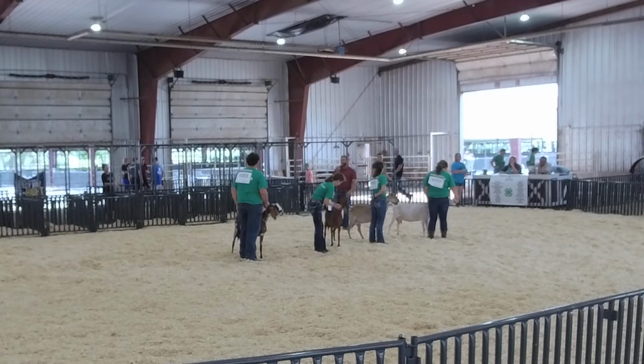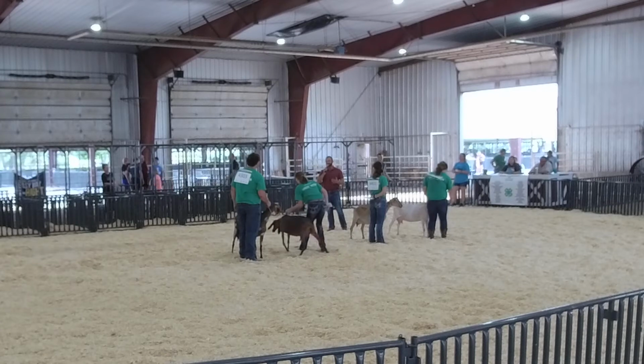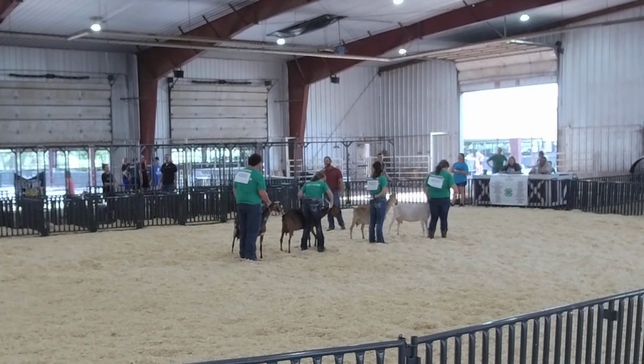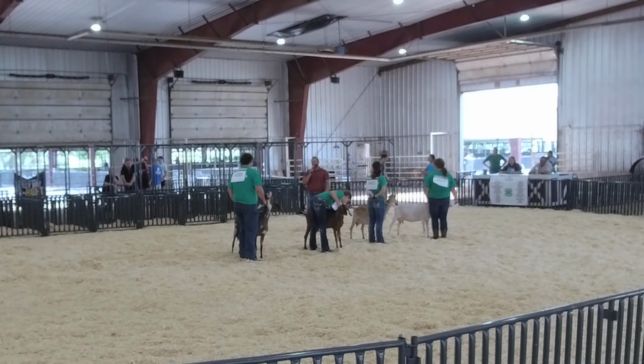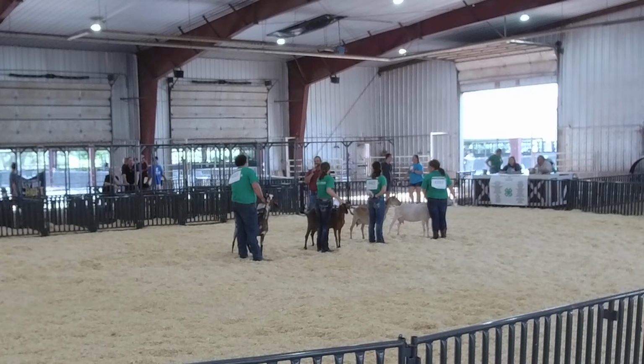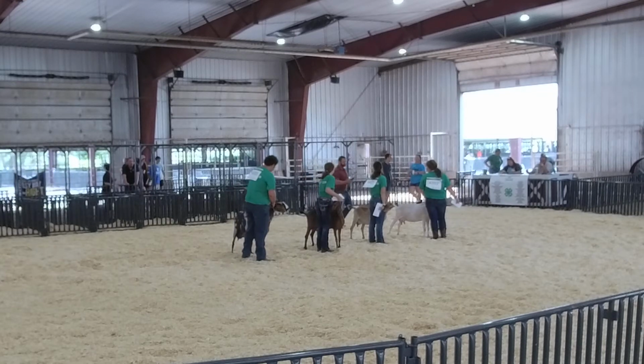Number four, I really like this doe from a structure and a body standpoint, but her udder would just like to bring a little more balance to it, strengthen up those attachments. She's also been milking for about 5 months, so she's got her working clothes on, but really kind of make that udder a little more balanced and symmetrical to move her up any higher today. But all four purple ribbons.